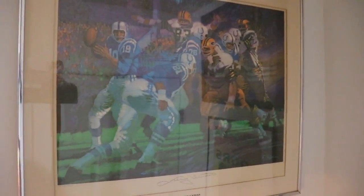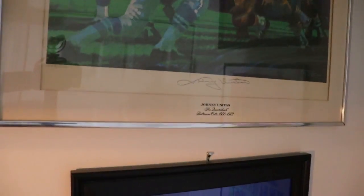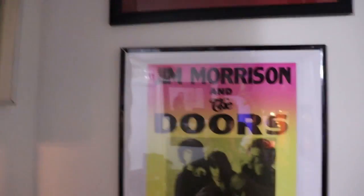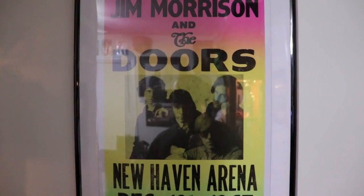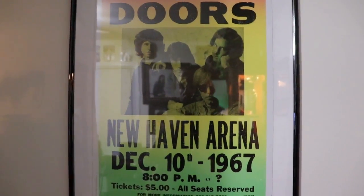I will never get rid of this. I'll probably pass this on to my son. But it's got a lot of sentimental value to it. And this is what got me into collecting. So shout out to my dad for hooking me up with that. And the Jim Morrison and the Doors poster. If you haven't found out yet, I'm a huge Jim Morrison, the Doors fan.